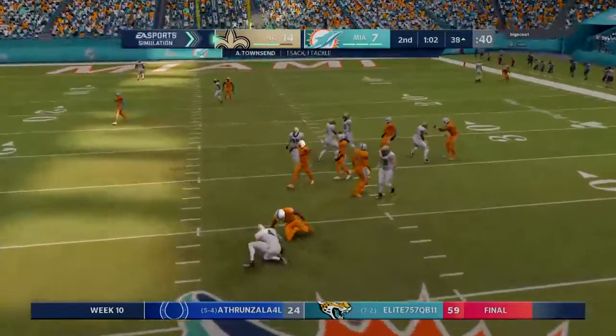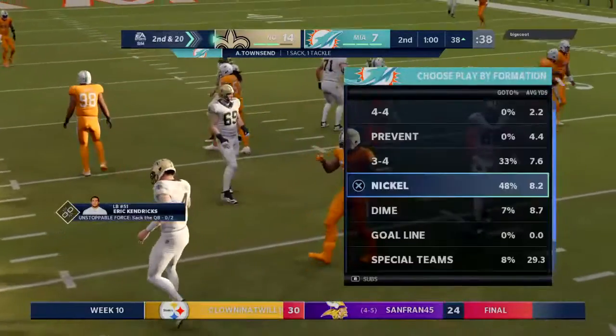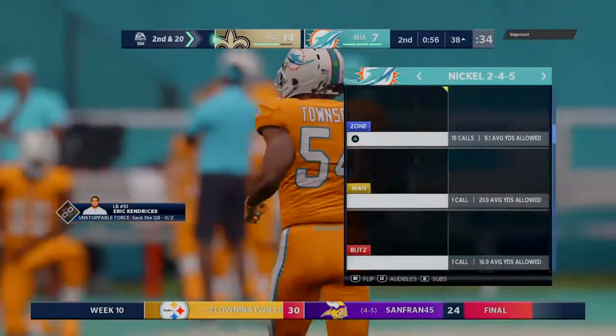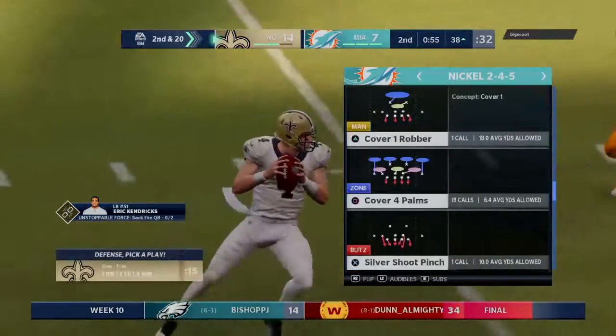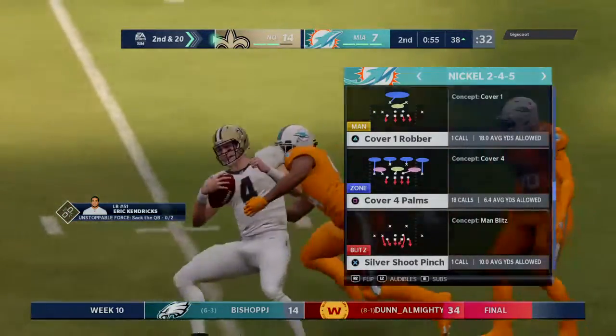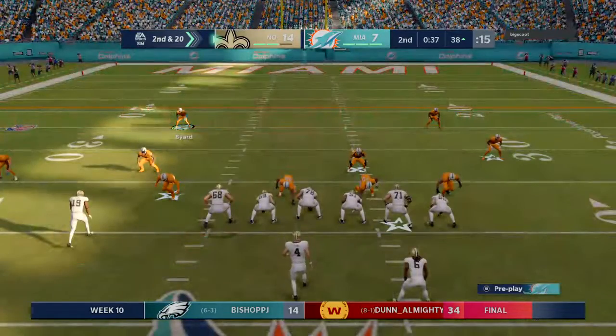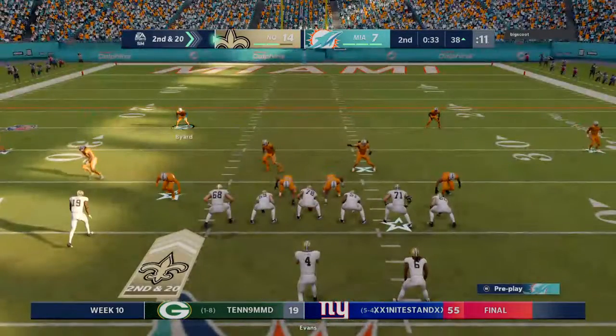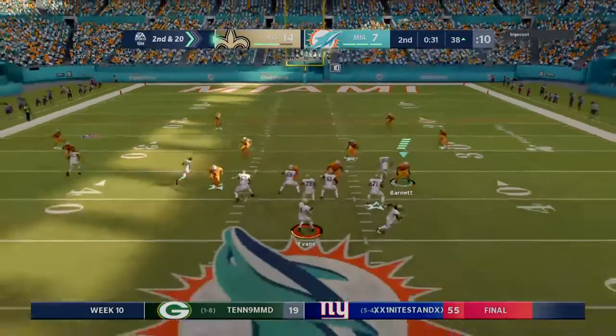Under pressure, and he will go down. Sacked back at the 38. I know there'll be a little bit of criticism there because they went right back to the air after the huge pickup and end up getting sacked. That's often a play that you make. You feel like you've got momentum on your side. Unfortunately, the O-line failed to hold up to try to keep that momentum going.